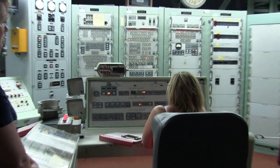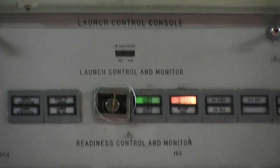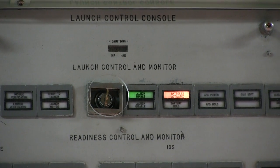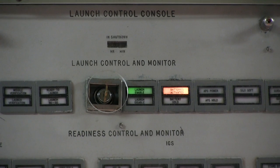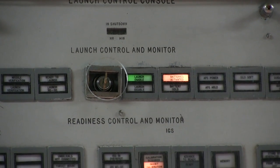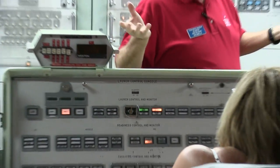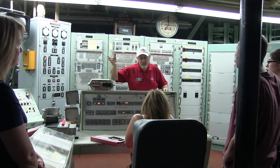What do the lights say? Launch enabled. There is no oops button. You cannot undo what's been done. You've pulled the trigger on a rifle, there's a 9-megaton bullet coming out of it, and it's going to go to target number 2. And in a half hour, target number 2 is going to disappear.